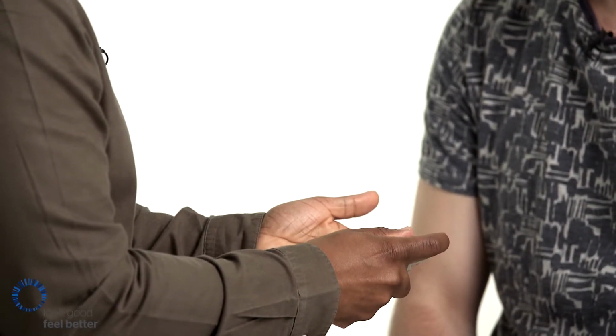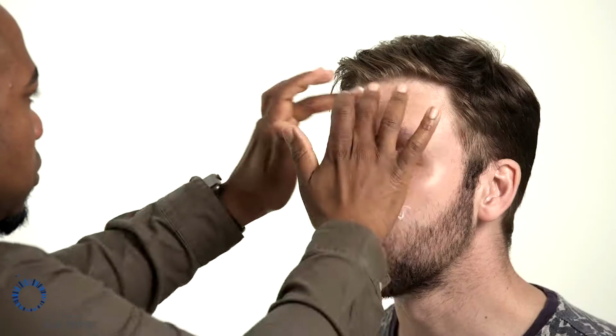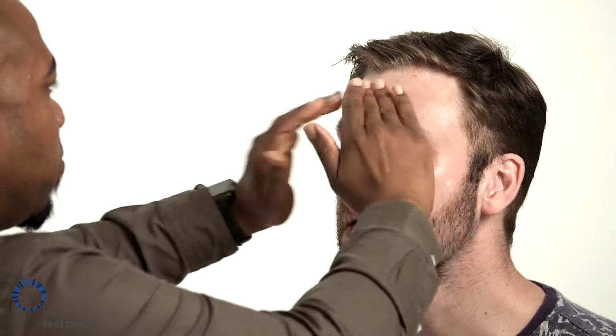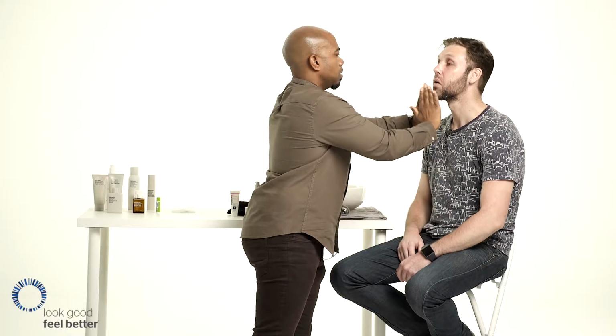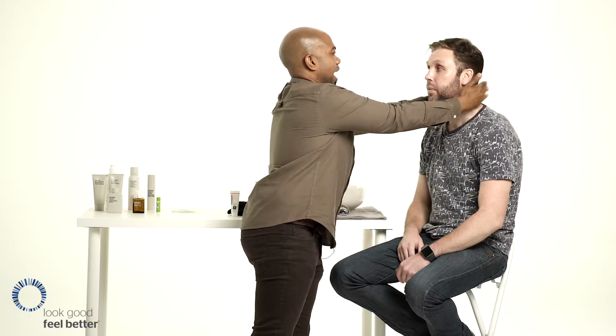What ideally I recommend you do is apply a small amount and just dot the forehead. Sorry. 1, 2, 3, 4. There we go. Now apply upwards. Again, if your product contains SPF, just the tops of the ears and the back of the neck.